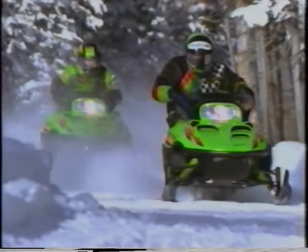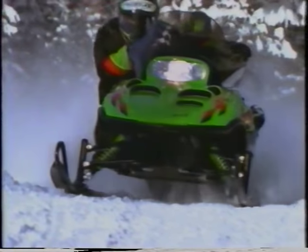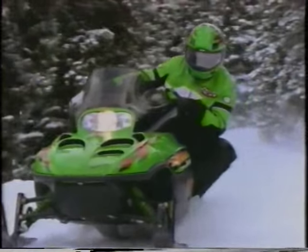Now to the sleds everyone's trying to catch. The new ZRs. For 2000, these race-dominating machines received a new cutting-edge hood design that improves airflow for optimal performance. This new hood design also makes the ZRs as sleek and smooth as they are intimidating. Let's start with the ZR700.